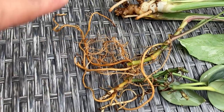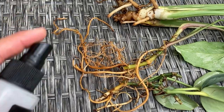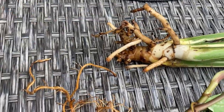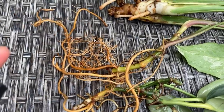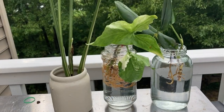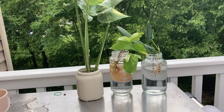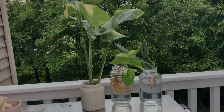So I thoroughly washed the leaves, and I have a hydrogen peroxide solution over here. And I'm just going to spray the roots. And I placed these three in water, and they're in pH 6 filtered water. Yeah, and then maybe in a few days I would pot them up in LECA.